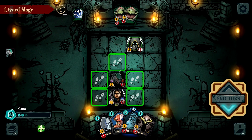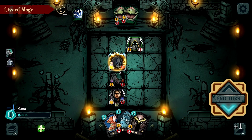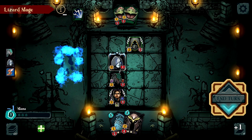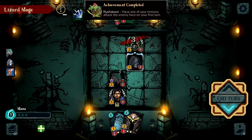So I'm going to play this character, it's got haste. So we want to play, let's play this character out here. And let's give them that haste. Oh, wrong one. The boots, isn't it? Give them the haste so he can act immediately. And then he will be able to move and attack.